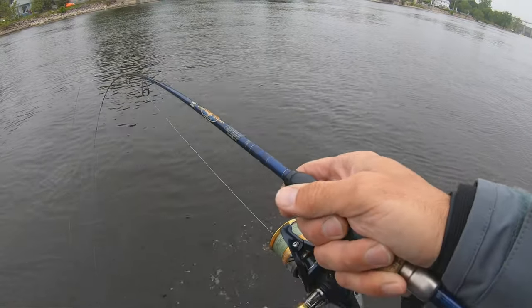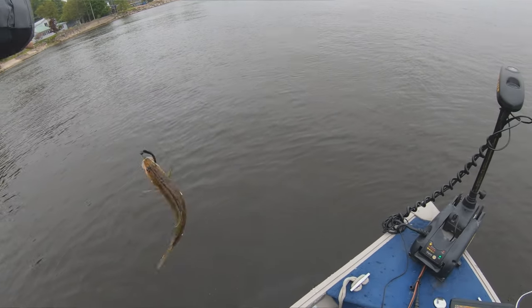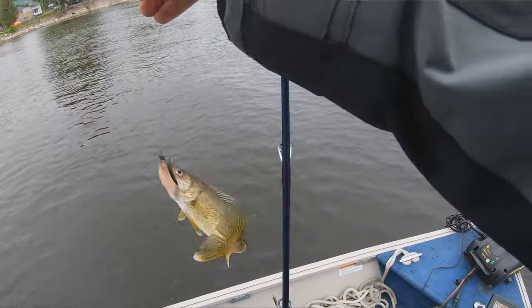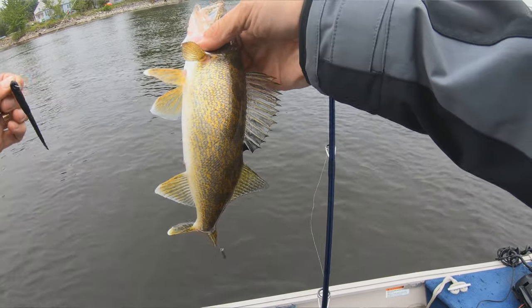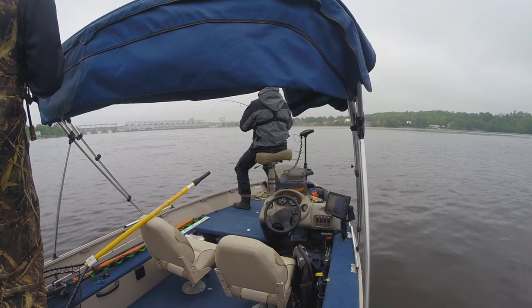Oh, a little walleye. It's the right kind of fish. Come at us, little Walter. Come here, buddy. Not big enough, however, for our purposes. There you go. Yeah, I think so, little dude.